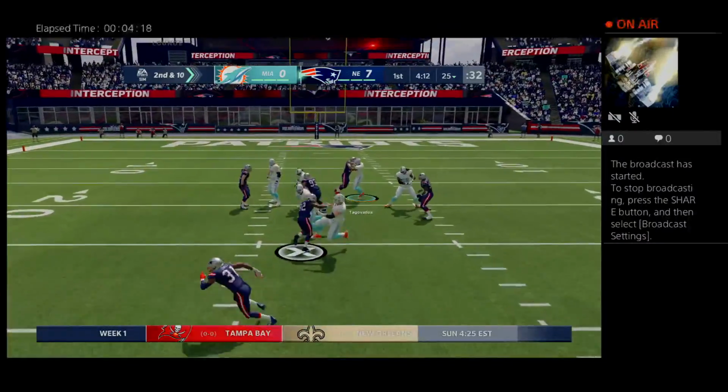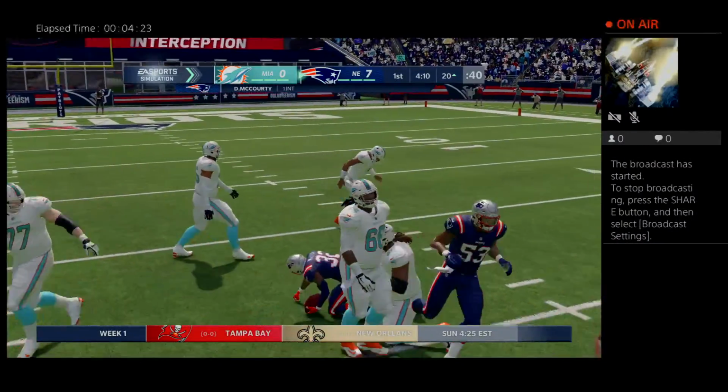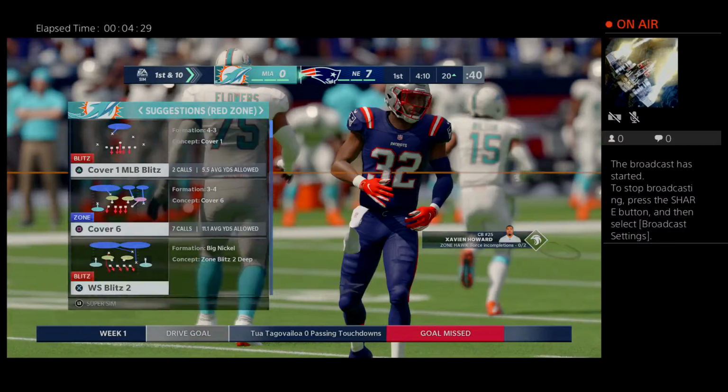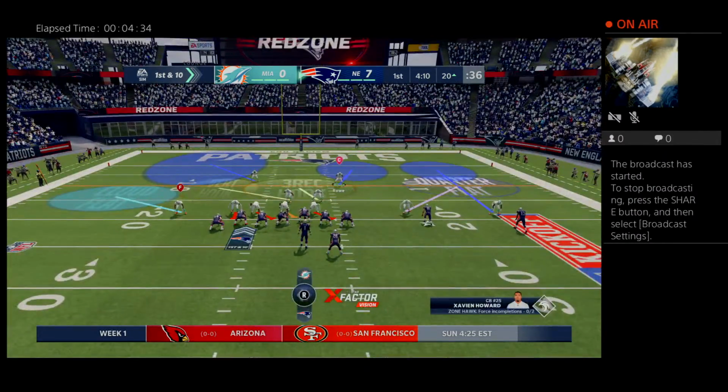And he fires one that's intercepted. Devin McCourty picks it off. And he is going to get this one back to the 20-yard line. And the rookie QB gets his 1st touchdown pass. That's one you put in the trophy case. 1st career interception. That's going to be one he wants to forget.